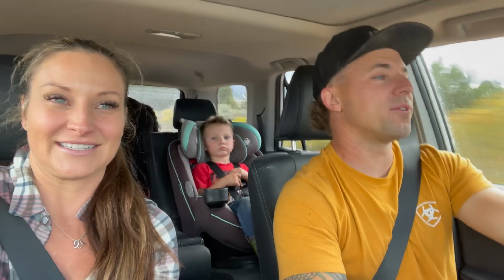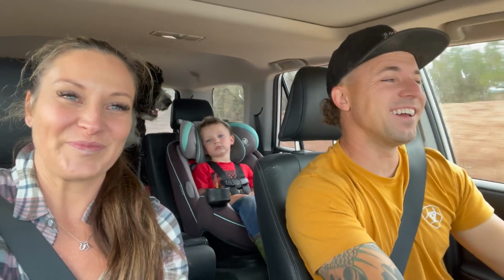All right, we're headed into town. We're meeting the freight driver right now. We got the trailer attached, and he's going to meet us in town. We're going to get this thing and see what we need to do to install it, because I have no idea what I'm doing. I think it is just fine. All right, we'll take you along with us.